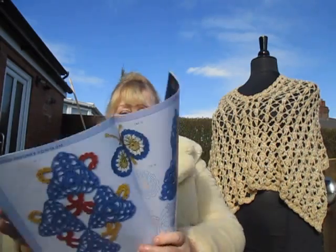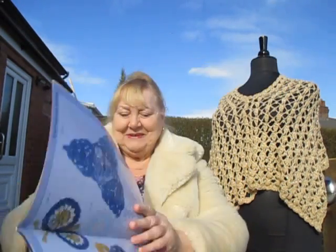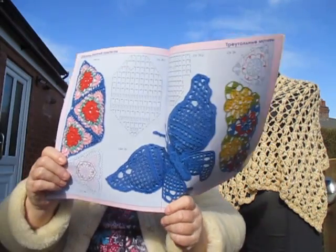There we have some more. That's another butterfly.